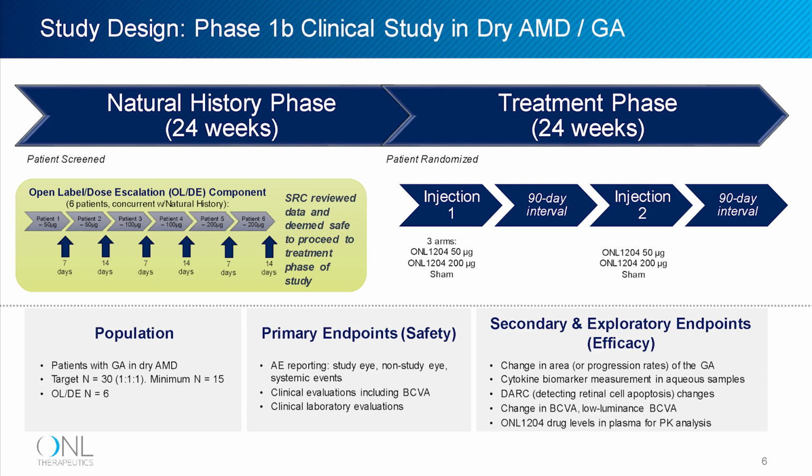dose, and a sham. And one important thing to note, we feel the durability of our product throughout our preclinical work and what we're seeing in the clinic supports at least every 90-day dosing. We think we could potentially go out to 120 days. We've just started the treatment phase of that, but what's highlighted in that yellow box is we had an open label dose escalation arm of that study that we just completed.